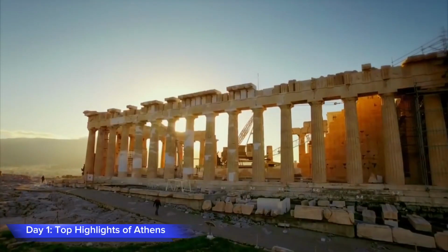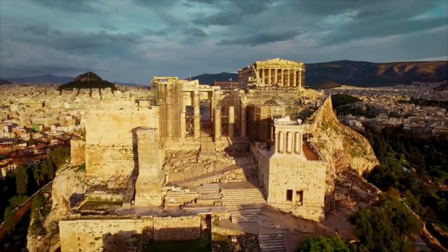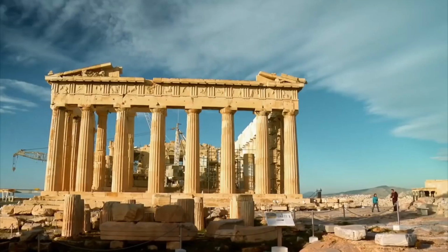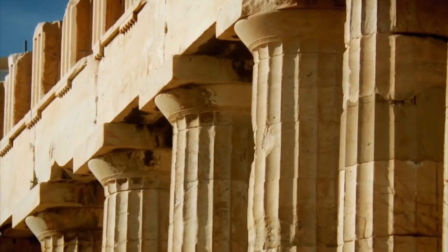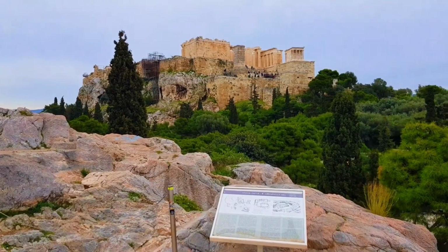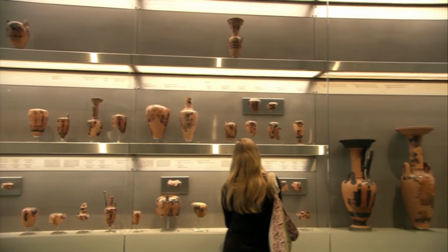Explore the Acropolis, ancient Athens' core, as an early visitor. Witness remarkable archaeological wonders dating back 2,500 years, including the Parthenon and Temple of Athena Nike. Get close to the Acropolis at Areopagus, then delve into its history at the renowned Acropolis Museum. Conclude with the ancient Agora and nearby attractions.